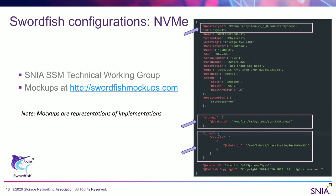They are published at http://swordfishmockups.com, and they are just a representation of the implementation. Please note, NVMe mockups are not there yet. They are done within the working group as of now and will be there soon.